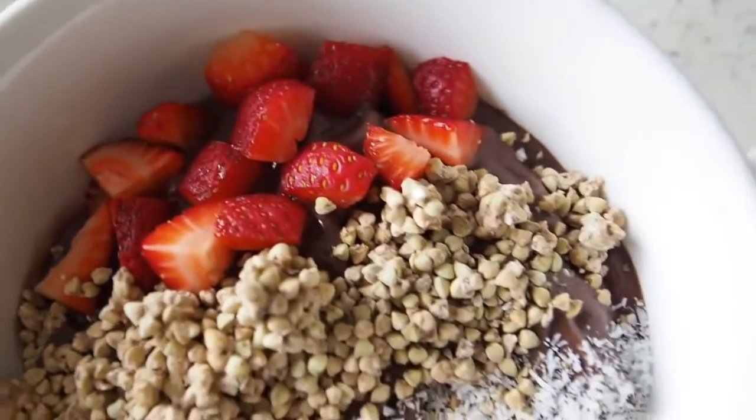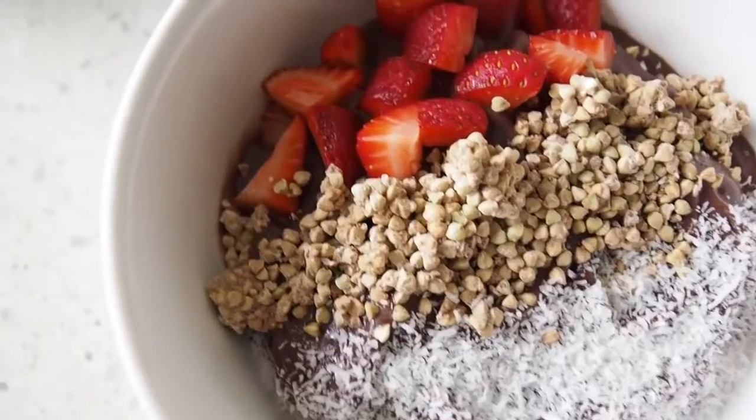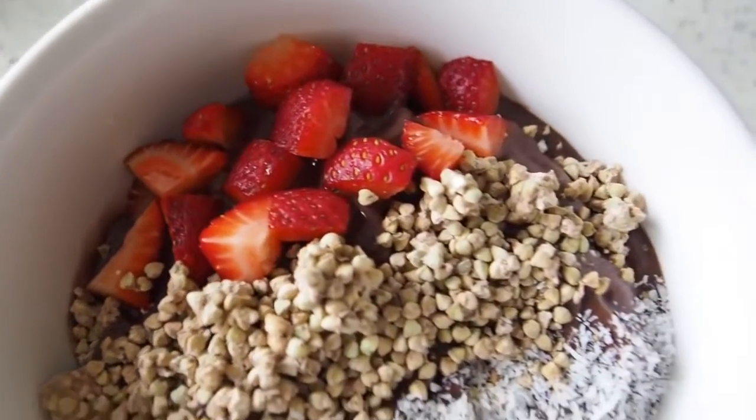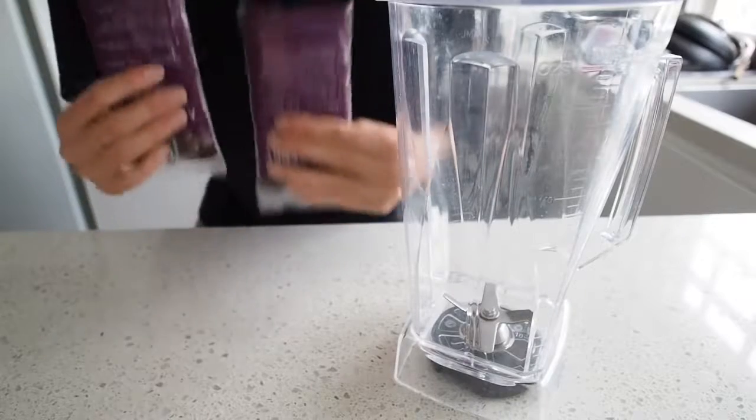Next up is an acai bowl, and as you guys know, I've said I'm not eating as much fruit as I used to. However, I still have an acai bowl when I feel like it. So I usually put in about 2 packets of the frozen acai.